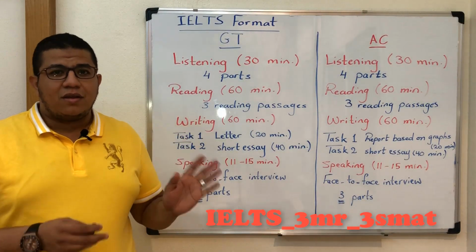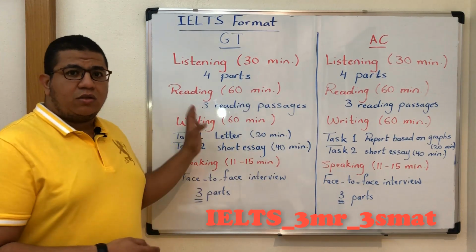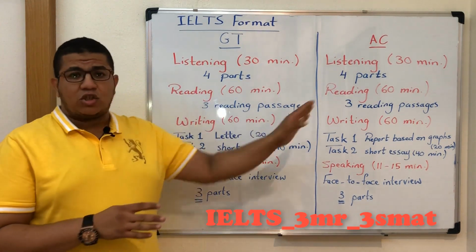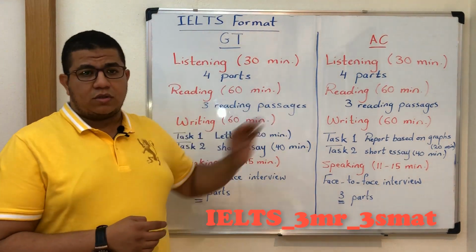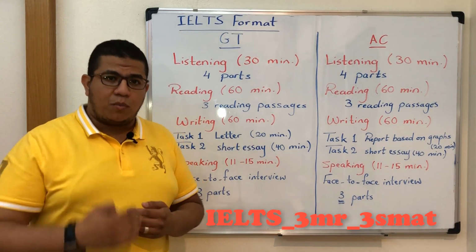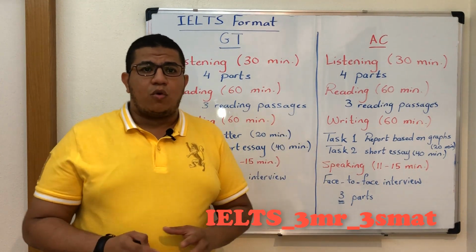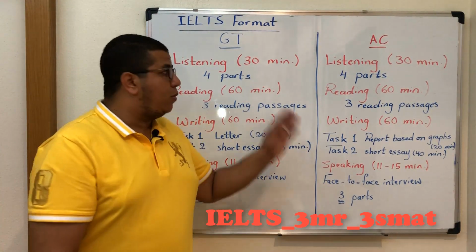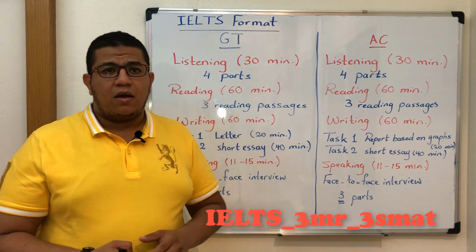Here comes the part of the test format. As we spoke before, here we will find two versions of the test: the General Training module and the Academic Training module. In both of them, you will find four sections: listening, reading, writing, and speaking. In the listening, they are all the same in both versions. The listening will last for 30 minutes, and it consists of four parts that move from easy to more difficult. So it is known that the fourth part in each of the two listening tasks is the most difficult.